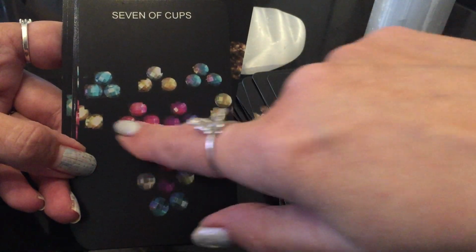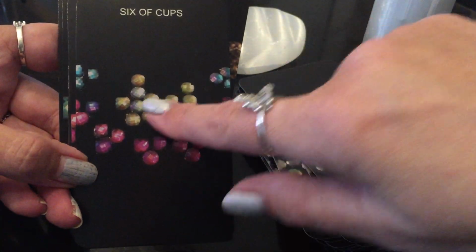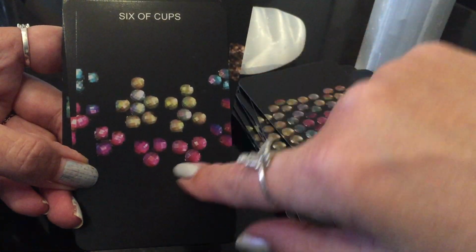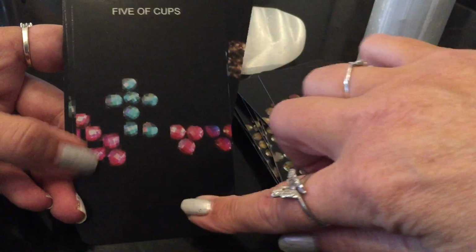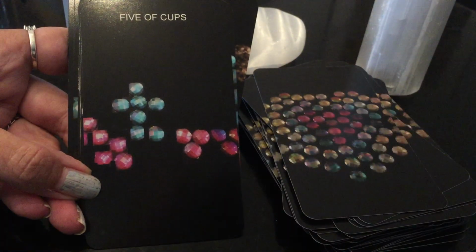7 of Cups, the choices up here. So it symbolizes, you'll get it right away if you know. 6 of Cups, don't they look like they're running in the field, like running on their cups? They look like they're just having a blast. 5 of Cups, I felt like he was on his knees. These are the spilled cups over here, so you can kind of feel it.